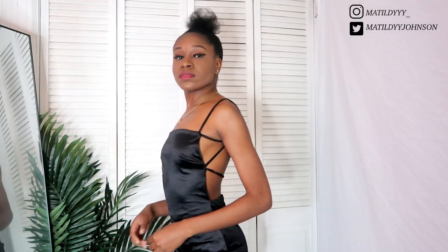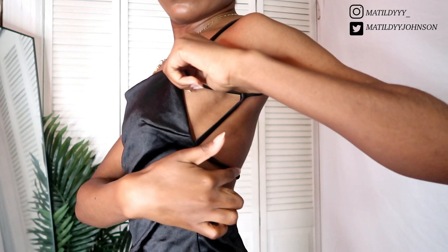Moving along, this is also a bodycon dress with crisscross detailing on the back. It looks more velvet, but it's more satin than anything. This is mid-length and also very breathable.